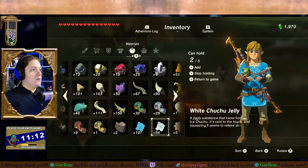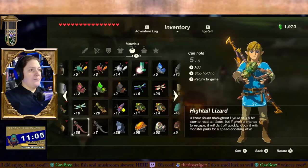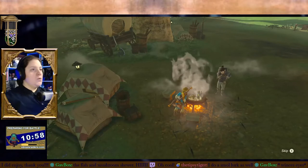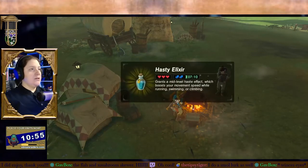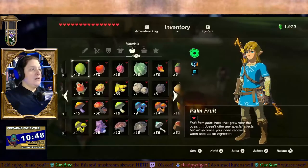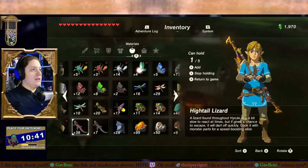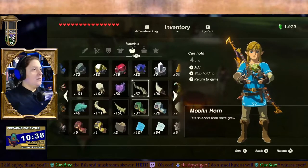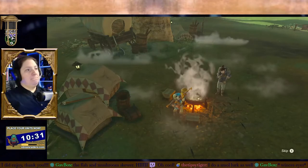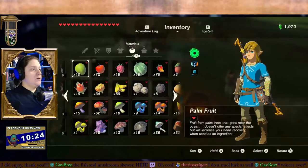So I'm going to go for Lizalfos Tail as my monster ingredient for this one. Cook that up. Ooh, yes, critical success. Thank you very much. We got 3 hearts on this one and a double boost on the haste. Very helpful. Love that for us. All right, so we will do the same again. Very good. And we'll do one more of those.